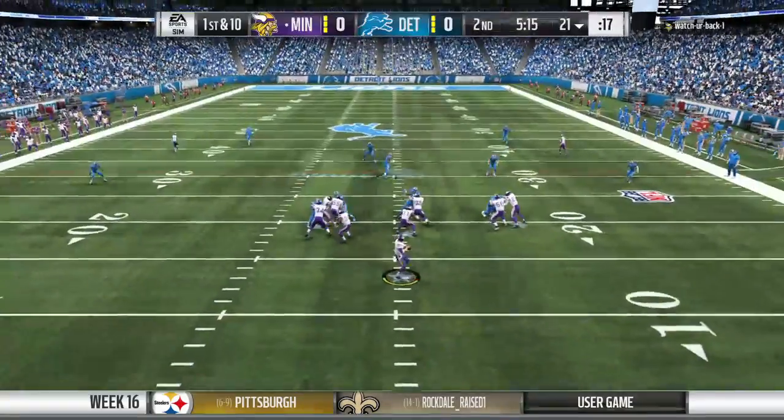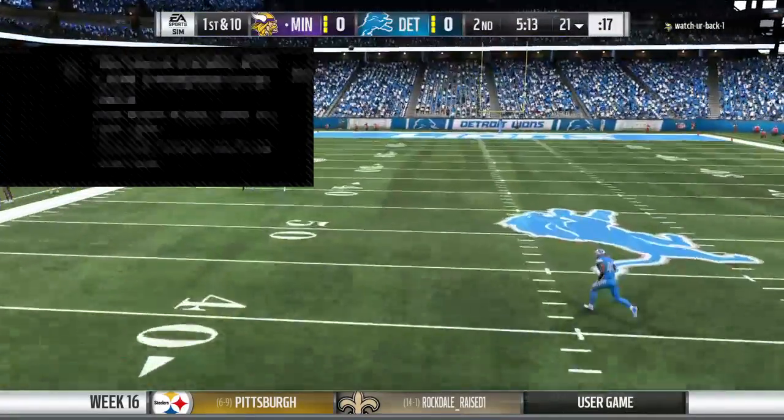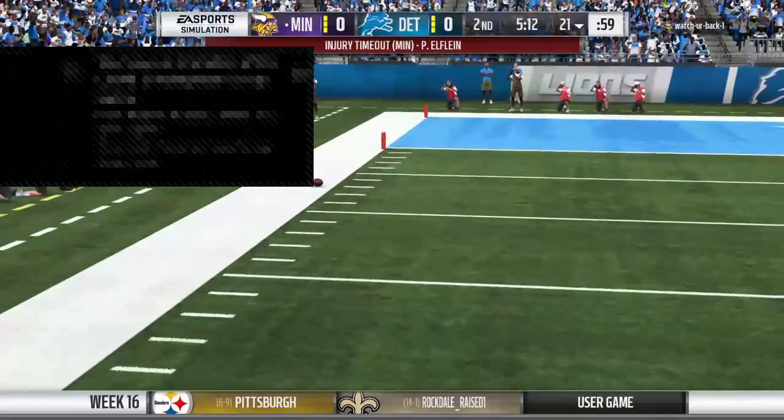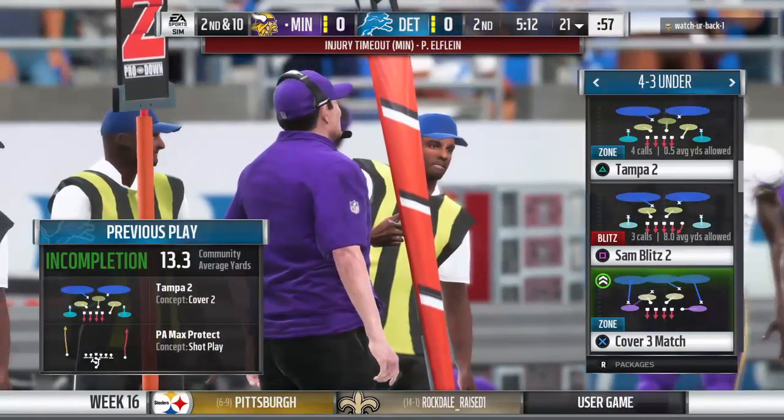Trying to shake off the interception from the last drive. He'll look to throw. So they took a shot on 1st down, but couldn't connect.